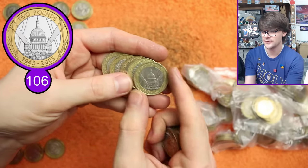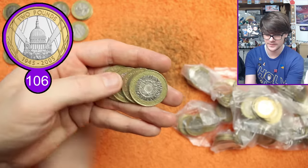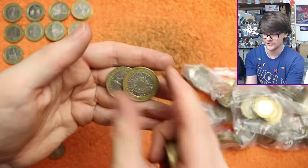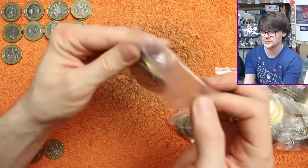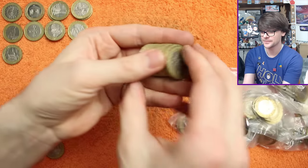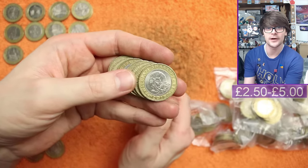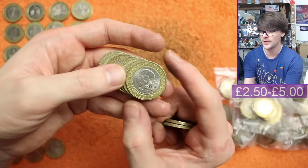There's the VE Day anniversary. That's the most common circulating commemorative £2 coin. And there's another Charles Dickens. He's making a few appearances today. Although the one Charles that I'm waiting to make an appearance on £2 coins is the current king. Obviously, all the coins minted from 2023 onwards have his portrait. So there are £2 coins with the king on, but not in circulation yet that we're aware of.